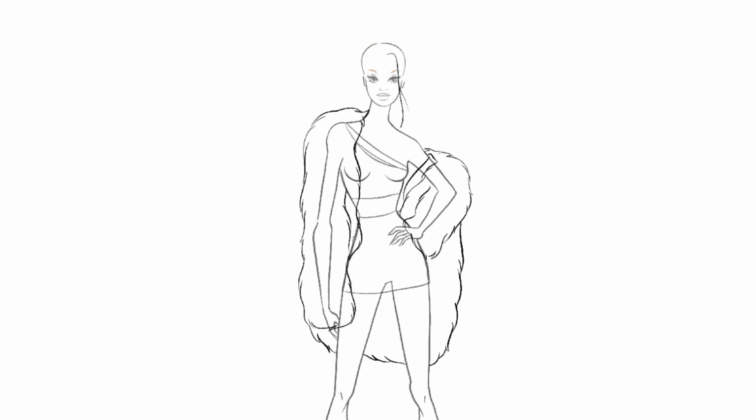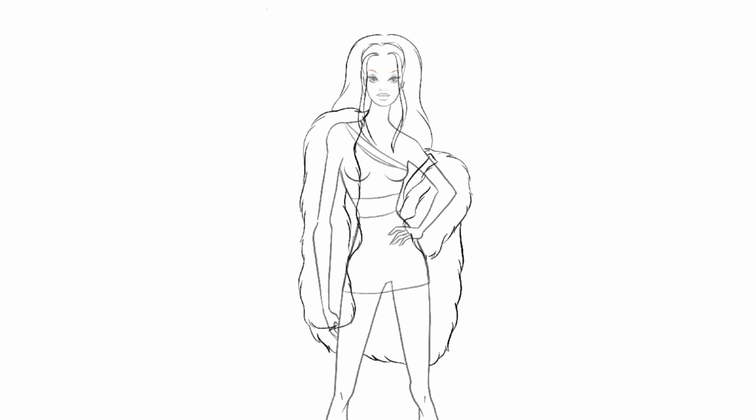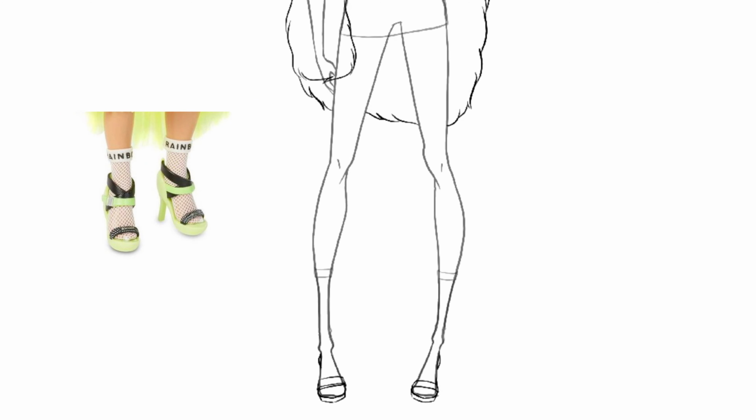Now we're getting to her hair, and I love her hairstyle, but I am adding these two little long front bang details because I just wanted to make mine look a little bit more flirty. And I will be keeping her little socks and shoes or pumps the same as the doll. I really love these little fishnet socks that they included on her and also on Karma. They're so cute. I'm a big fan of these.